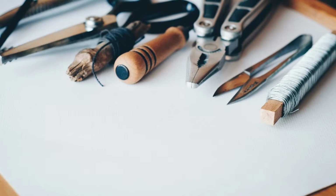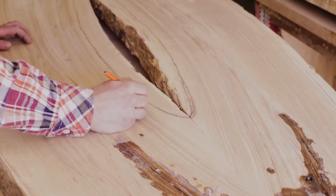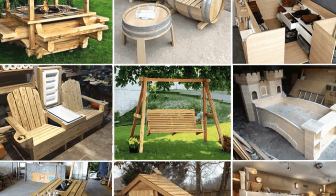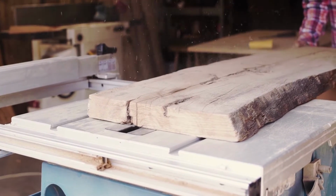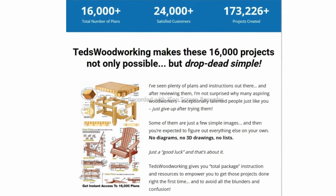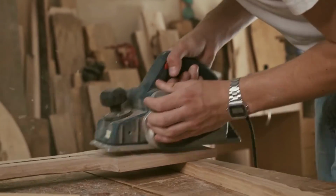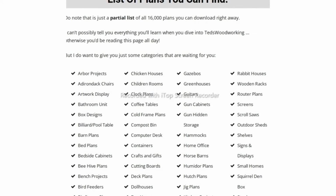Imagine building any project you can dream of easily, quickly and hassle-free. What if I told you that you could get your hands on 16,000 woodworking projects with done-for-you plans, with step-by-step blueprints that let you build stunning, professional woodworking projects? With Tedswoodworking you will have step-by-step instructions. You get detailed projects with instructions that make building projects super fast and easy. With the simple hold-you-by-the-hand instructions, you can complete woodworking projects in a small fraction of the time it currently takes you. It's like having a master woodworker by your side, guiding you through the entire project.